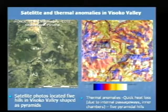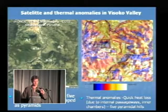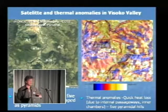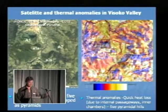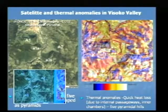Let's find all the hills with 4 sides. Second, those 4 sides had to align with the cardinal points: east, west, north, and south. And number 3, of those hills with 4 sides, at least 2 sides should be triangular in shape. And guess what? Instead of thousands of hills in the shape of pyramids, we found only 9, 5 of them located in Visoko Valley. That's the reason why we call it the Bosnian Valley of the Pyramids. Pyramids of sun, moon, dragon.